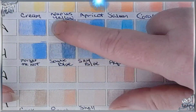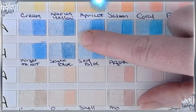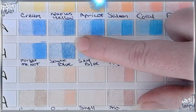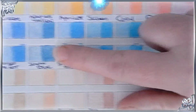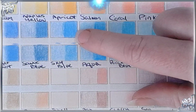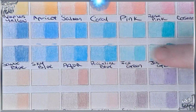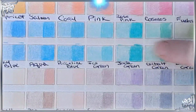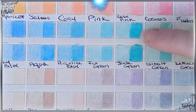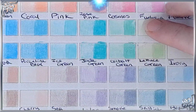So for the forget-me-not, almost identical. This Smalt Blue is almost dead on. This one's a little bit darker. Sky Blue, this one's a little lighter than this one. Aqua, dead on. Porcelain, dead on. Ice Green, dead on. Jade, this one's got a little more green in it. This one's got a little more blue in it, but otherwise pretty close. Close enough. Cobalt Green, dead on.